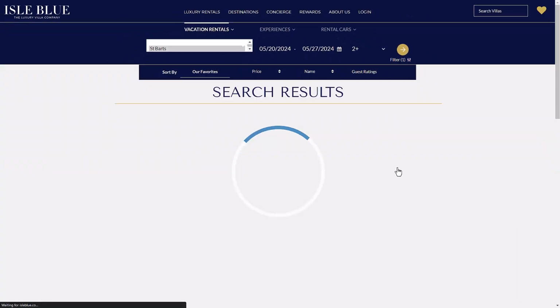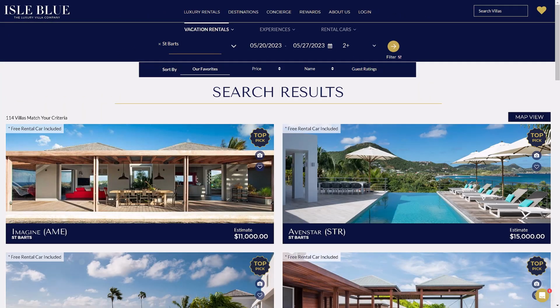Results will quickly be displayed and sorted by our proprietary search algorithm that delivers the best options at the top of the search to save considerable time in researching and comparing options.